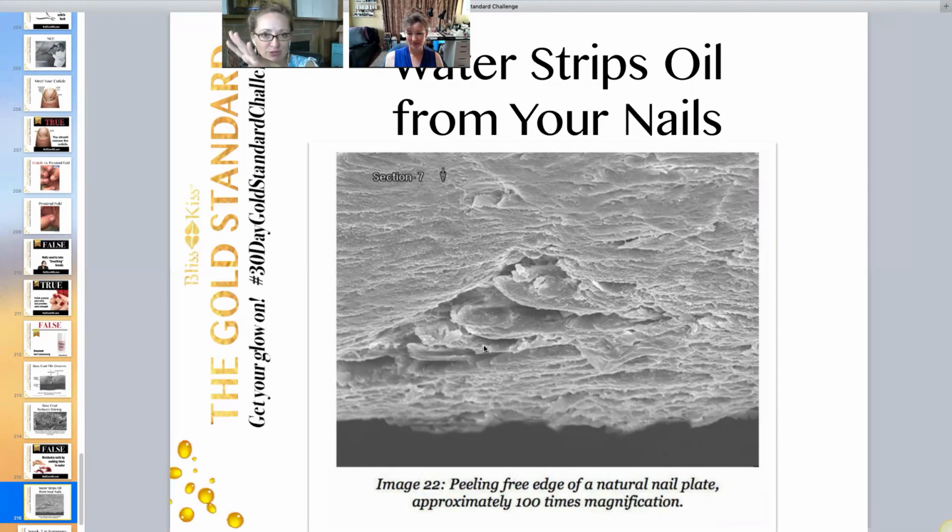And then it steals all of the oil and leaves everything empty on the inside. When the water leaves, it takes the oil with it because it's a solvent. And then you've got nothing. Nothing. Sadness and peels.